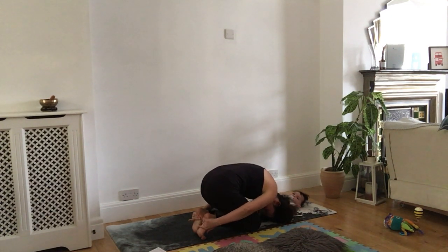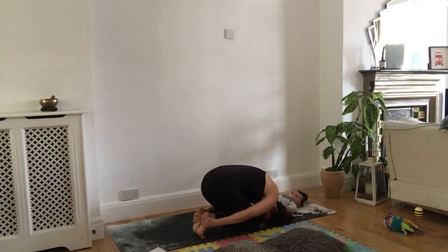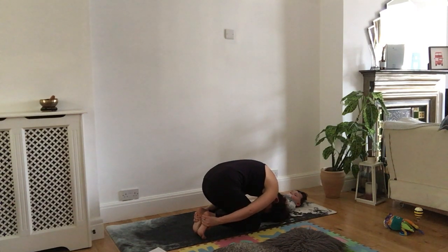Relax the shoulders if you can. So you're engaging that core to help you keep the head off the floor. So you're not dumping it into the floor, you're rounding through. Breathing in for 3. Breathing in for 2. And breathing in for 1.